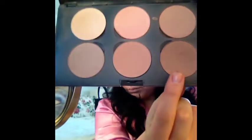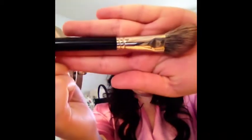Now I personally don't like to set my foundation with powder because I'm dry, so my next step is to go in and sculpt my face. I'm going to use MAC Taupe and MAC Harmony, both available at MAC stores, and I'm going to go in and apply it with my MAC 168 angled contouring brush. Any contouring brush will do. What I like to do is start from the upper corner of the ear and swoop it down into the hollow of my cheekbone, and I apply the color and then I blend it out. And I also like to bring it up into my hairline just a little bit for extra dimension.